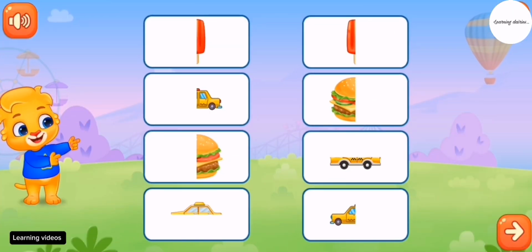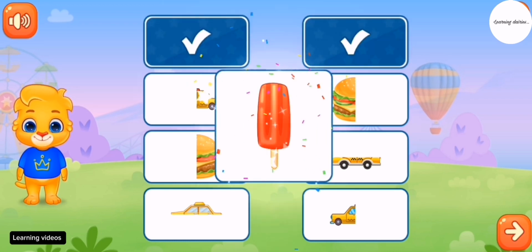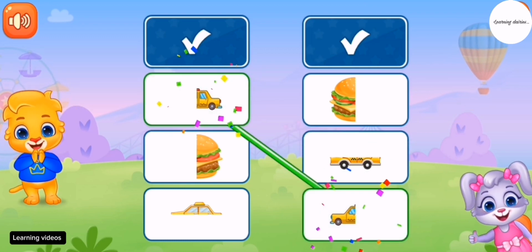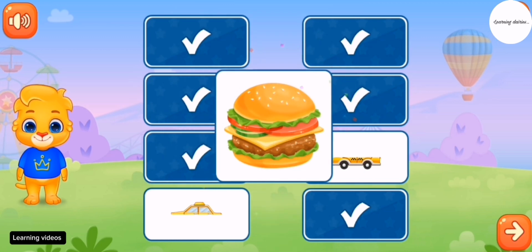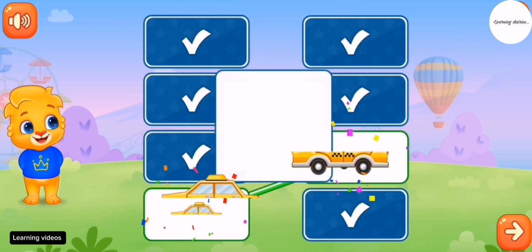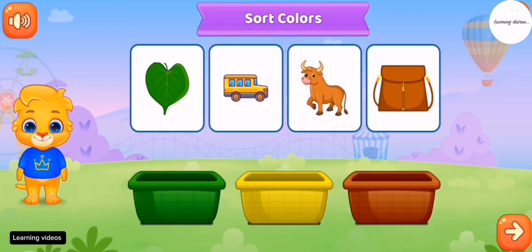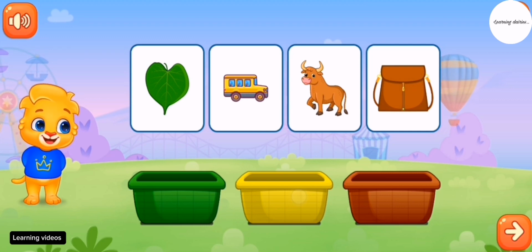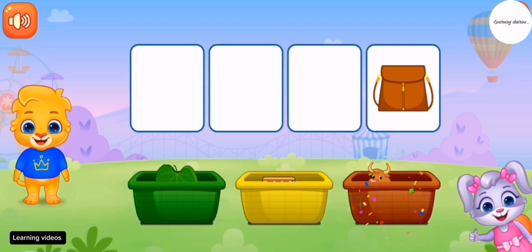Complete the pictures. Stick. Sort colors. Green, yellow, brown, brown, green, yellow, brown, green, yellow, fantastic. Brown.